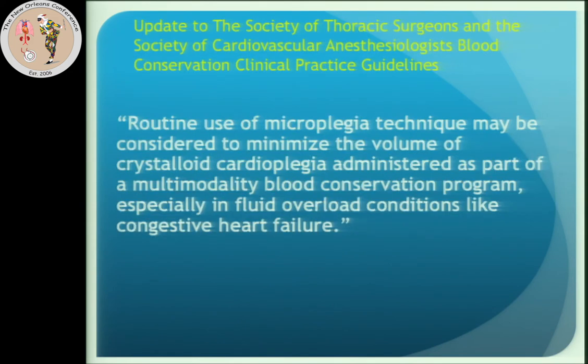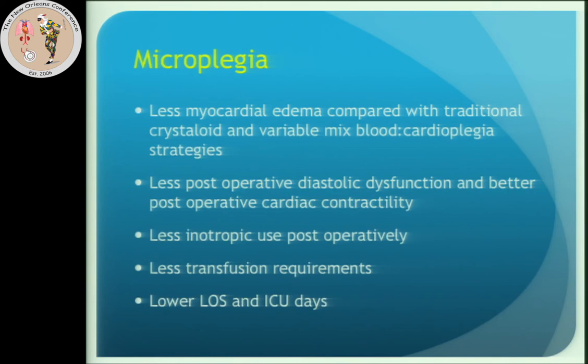And this is the statement from the STS and the Cardiovascular Anesthesia Society that microplegia should be considered to minimize the volume of crystalloid in a multimodality blood conservation program, and that was also one of the factors that has led us to use microplegia in St. Louis. So overall, microplegia, in my view, offers less myocardial edema compared with traditional strategies of crystalloid or variable mix 4-to-1 or even 8-to-1 cardioplegia mixes.